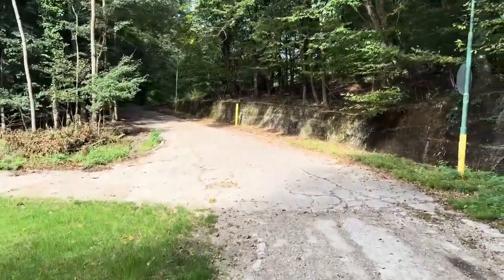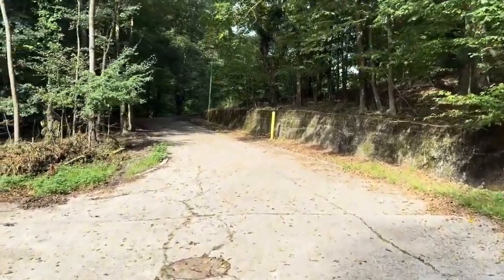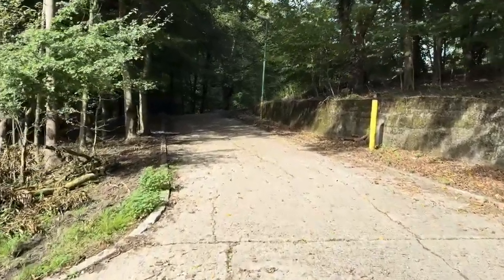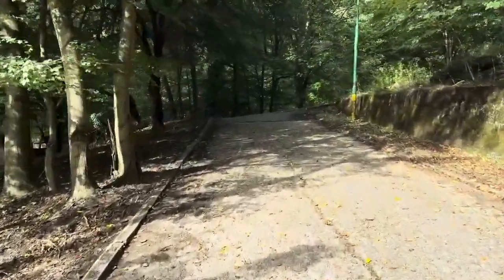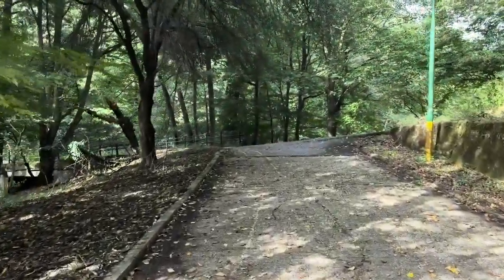I'll just get back to the actual bus stop and see if there's any bus timetables, just to make sure that what Google's telling me is correct. But what a beautiful place to come to, just on the outskirts of the city. And going back should be somewhat quicker once I get the bus from here.